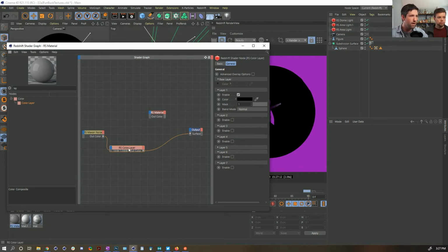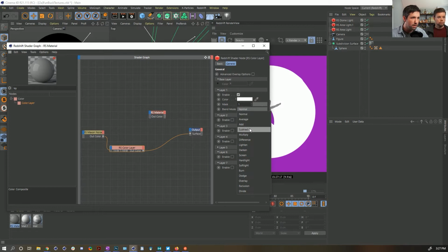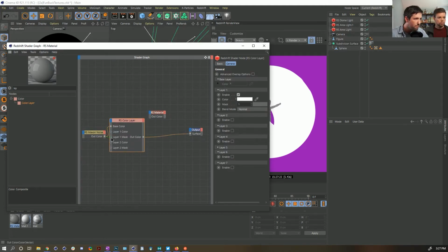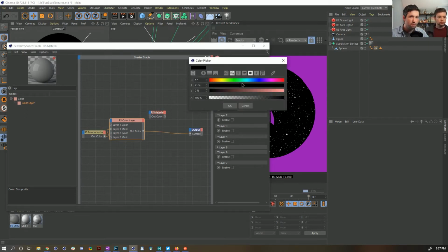Actually, you know what? Sure, because we might use it later on, but it might be overkill. And then maybe I'll use this as a mask, just to get that color. Maybe our base layer is more of a green guy here. Let's just make it a nice green. Keep it vibrant.